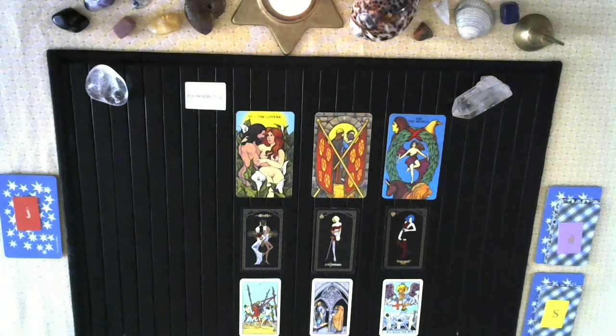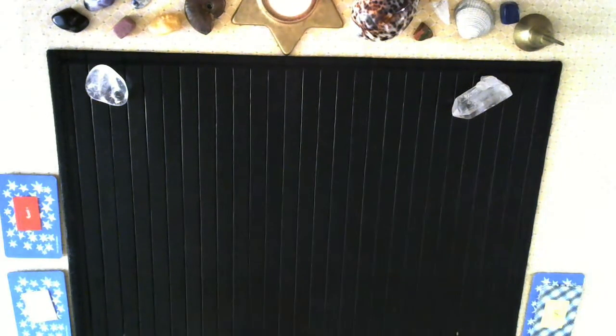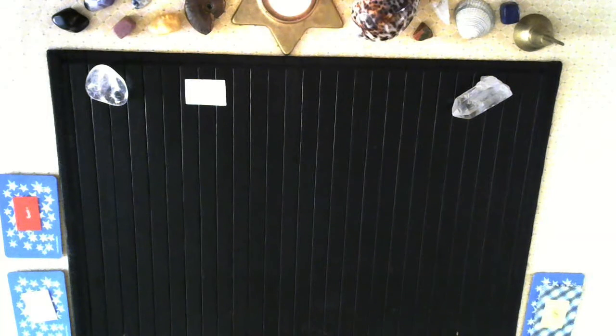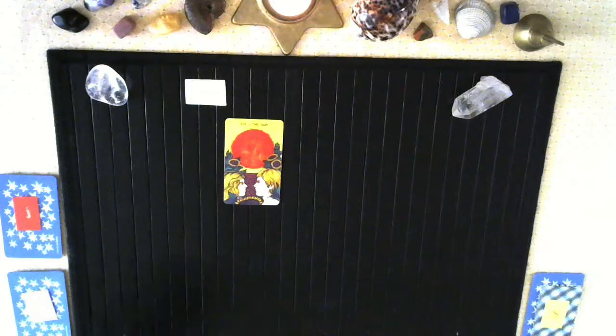Okay, so I'm going to move on to lowercase d. This is for those of you who chose pile lowercase d. So let's go ahead and find out what's going on with them. The first word out we have is charming. So we could be dealing with a charming fellow or lady, okay. Let's see what's next here. We have the Sun card. Next we have the Two of Cups. And then we have the Emperor.